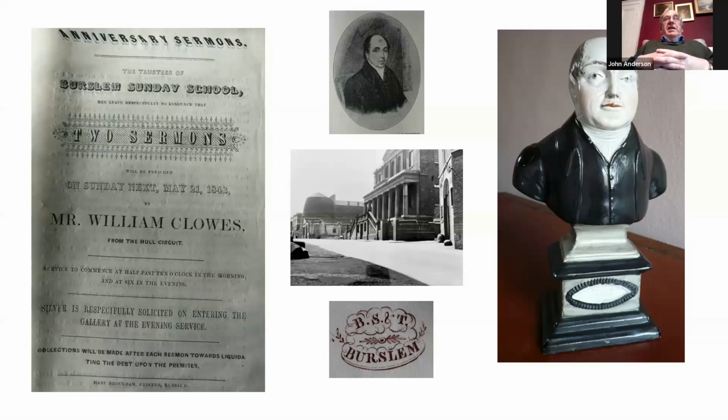Now, of course, by the 1830s, 1840s, Clowes was based in Hull, but he was a popular preacher, and hence he got invited for preaching annual sermons for Sunday schools, as he did in 1843 in the Burslem Sunday School, which at that time was an independent Methodist institution at the chapel on Hilltop in Burslem. The handbill on the right advertises this as being in May 1843.